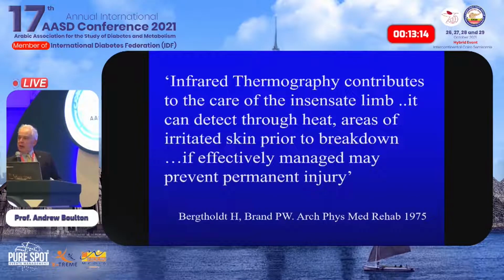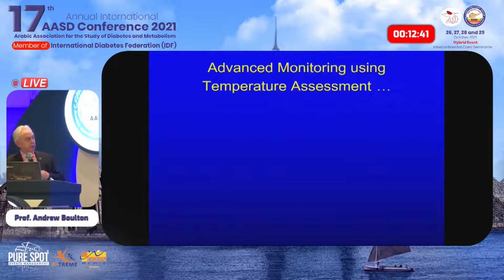Now, one thing we can measure is pressure, but another thing is heat. And I come back again to India. Studies done in the 1960s and 70s, and again Paul Brand with Bergholt reported that infrared thermography contributes to the care of the insensate limb. It can detect through heat areas of irritated skin prior to breakdown, and therefore can effectively manage, can prevent permanent injury. So the foot warms up before it breaks down, is what Brand showed.